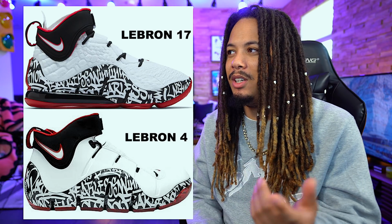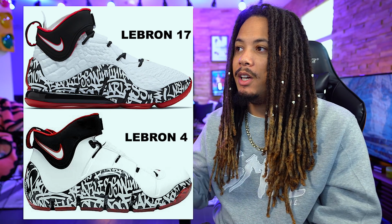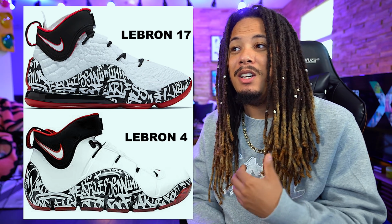Same with, I believe, the Jordan 8 did the Air Raid, but he's done it in a couple of different other models. But this one in particular is a mixture of his 4. And the 4 has been pretty underrated, not one of the best in my opinion, but looking at this one, how they mixed it and mashed it together, it looks pretty dope.